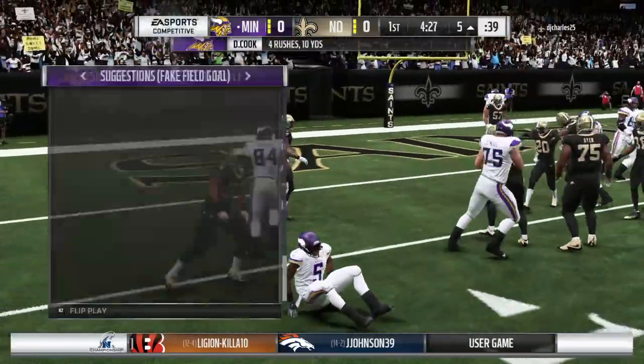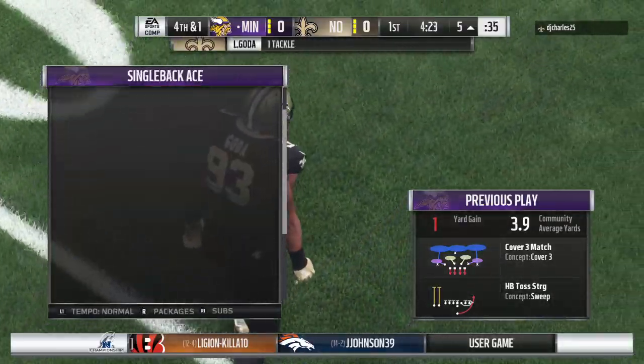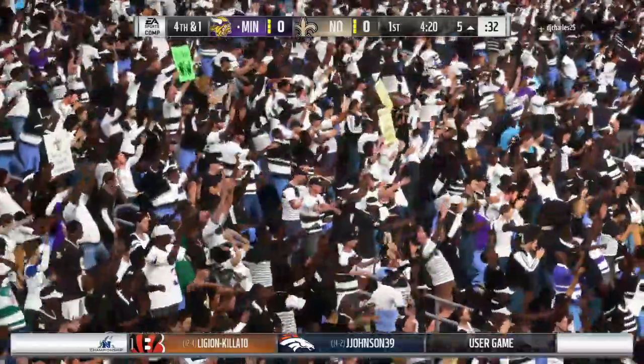A lot of people would love to see some play action here. I say go with your best running play over your best blocker. He needed 2. He got 1, and that's going to leave him with 4th down and a yard.